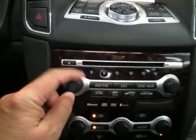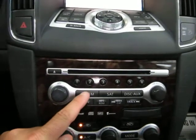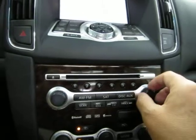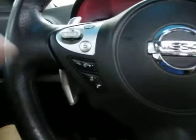Let's go ahead and turn on the stereo. Right now it's on AM. Put it on FM, and let's find some music. You can raise and lower the volume here.